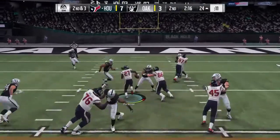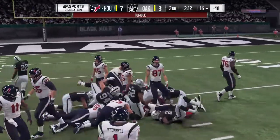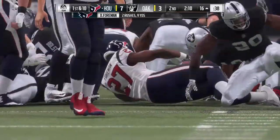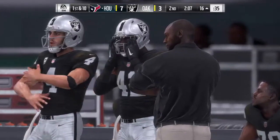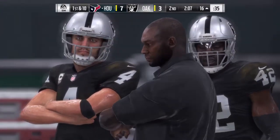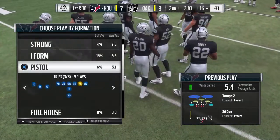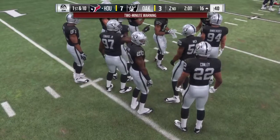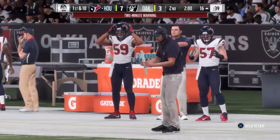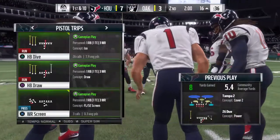They'll run with Foreman. And a loose football. And fortunately, he's able to get this one back, so it is a first down. Yeah, 2 minutes to go here in the first half. We'll come back to Oakland after this.